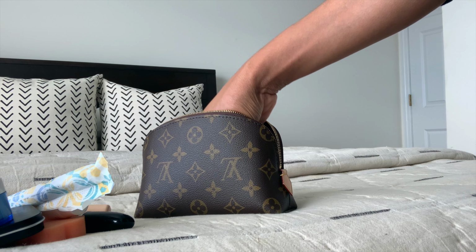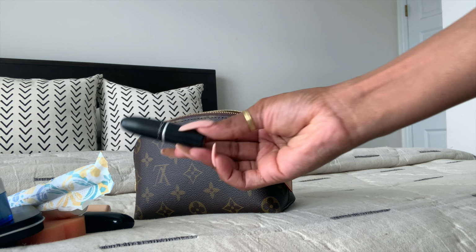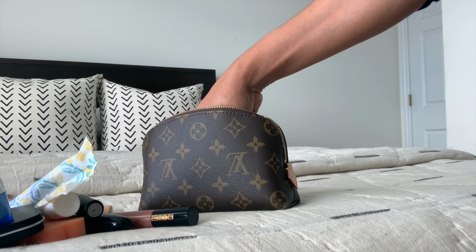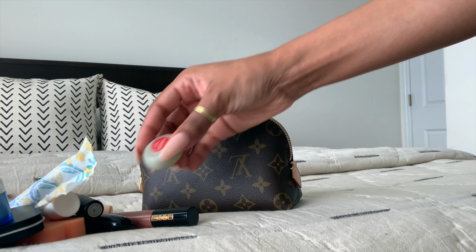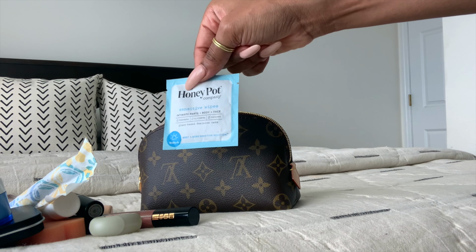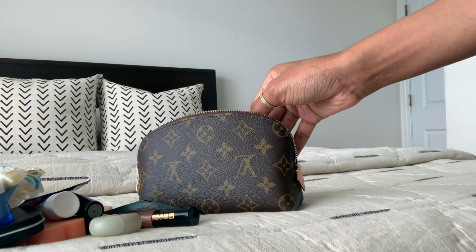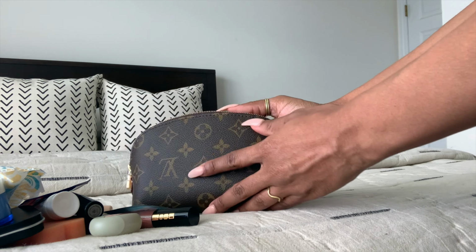Feminine care products. My lipstick. I love it. My lip gloss that just sets it all off. Some dental floss. Y'all, I hate stuff being stuck in my teeth. I really do. Some more feminine care products. You can never have too many. A sanitizing alcohol wipe. And then I'm turning it over just to give you guys a sense of what it looks like inside. And it also has a pocket.